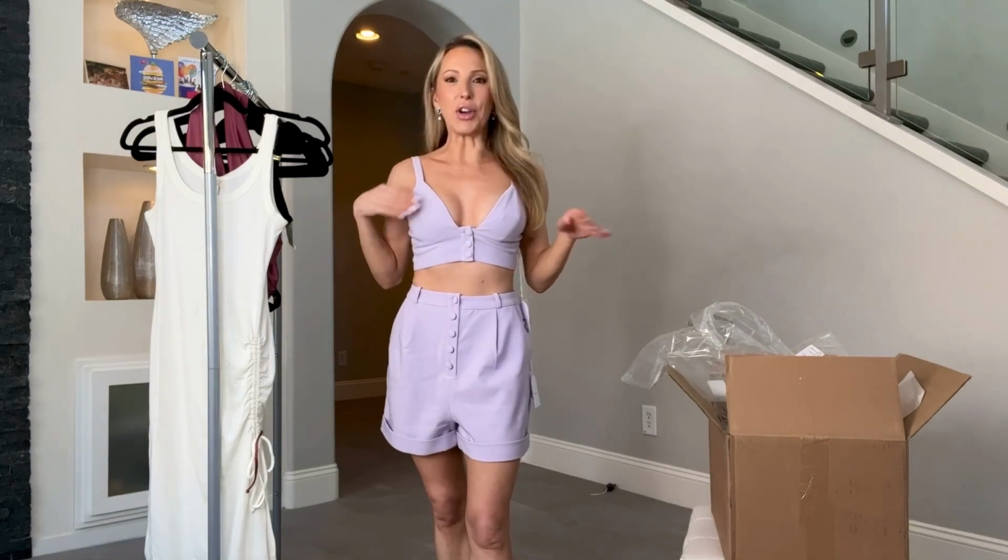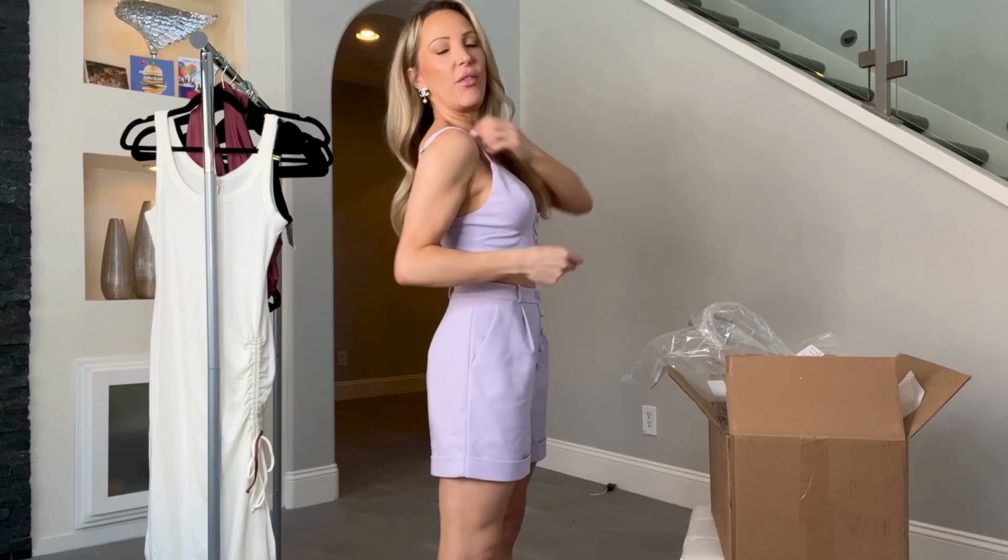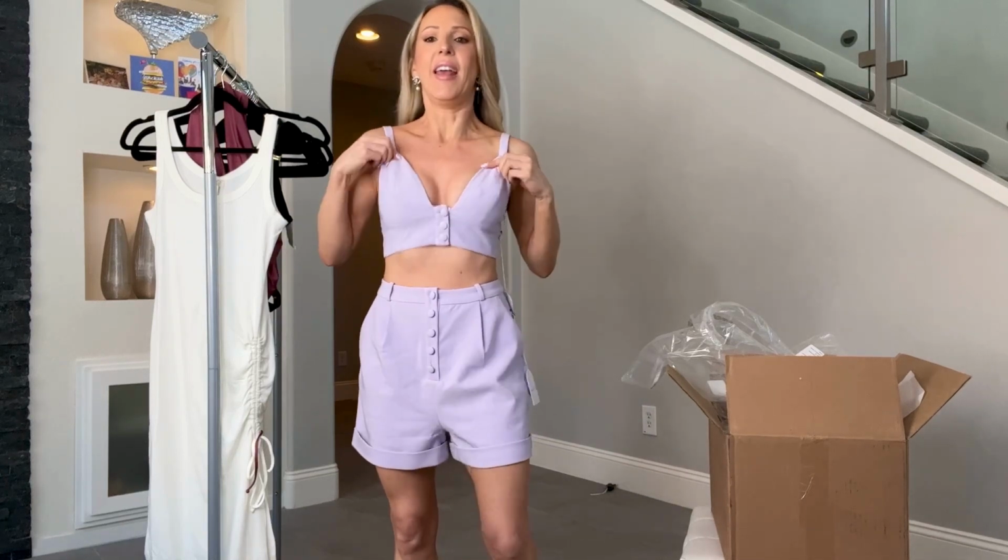Okay, I've adjusted the top. I couldn't do it on camera because I wasn't flexible enough to do it myself. I had to kind of take it off and put it back on again. That fits really nicely in the top now.